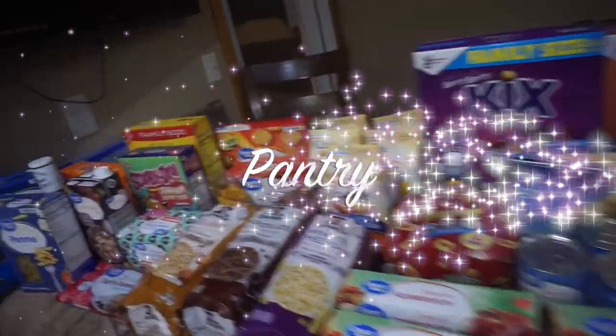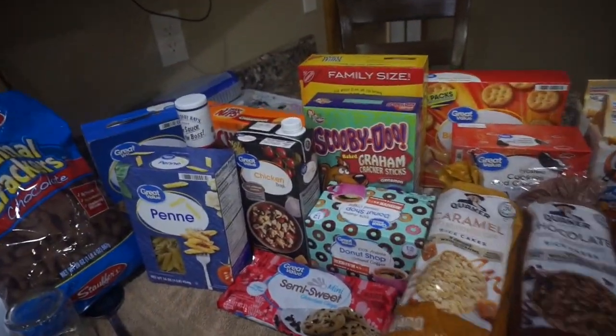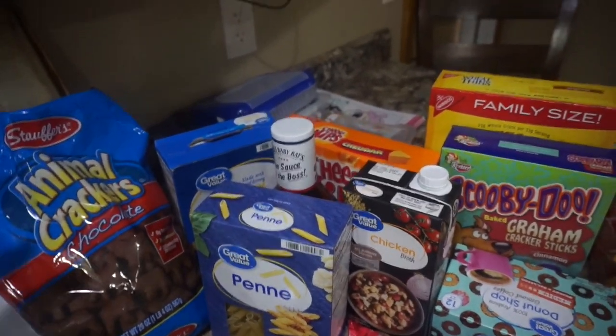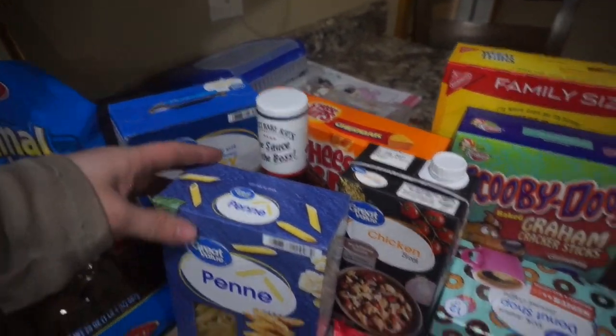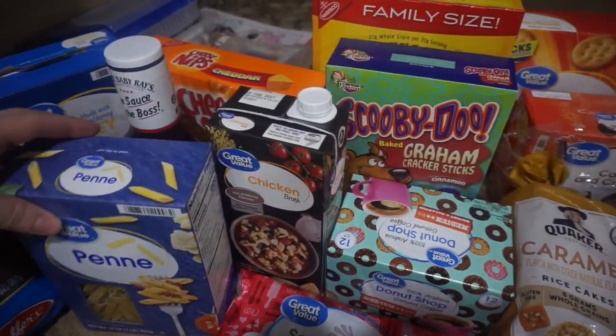On to pantry items, which is definitely the biggest group of items. All right, now for daycare, one box or one bag of crackers or whatever is literally enough for only one snack, and then it's gone. So anyway, the kids love these chocolate animal crackers. I also got some just regular honey graham crackers. My son set all this up, so that's why it's in kind of a weird order.